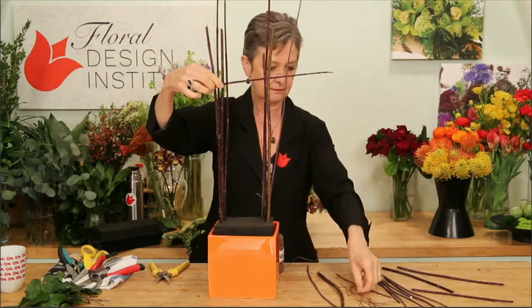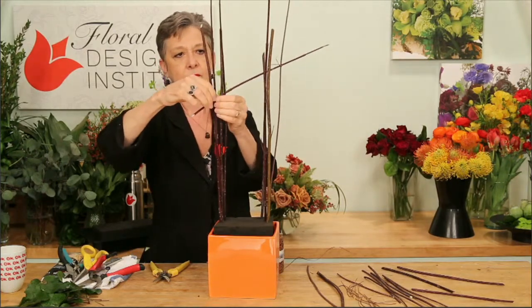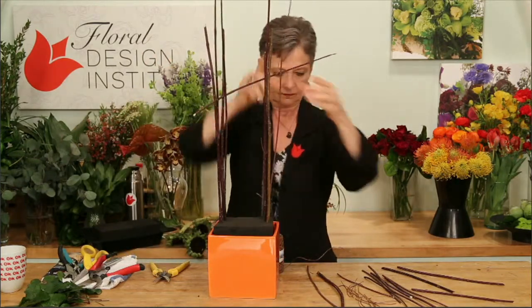He asks, are all contestants given the same containers and materials, or is it random? And the second part is, can one choose which order to do the 5 required designs?